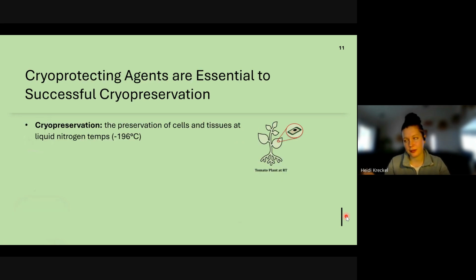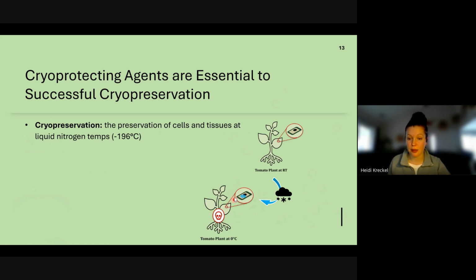However, for the folks who are not familiar, cryopreservation is the preservation of cells and tissues at liquid nitrogen temperatures. This is about negative 200 degrees Celsius, which is extremely cold. And so cryopreservation does require a series of steps. It's not as simple as, say, taking a tomato plant at room temperature and then sticking it into the freezing cold temperatures. So, for example, if I stuck a tomato plant outside in Colorado temperatures today, that tomato plant would die as there would be the formation of dangerous ice crystals within the cells, which would ultimately kill them and then kill the plant.